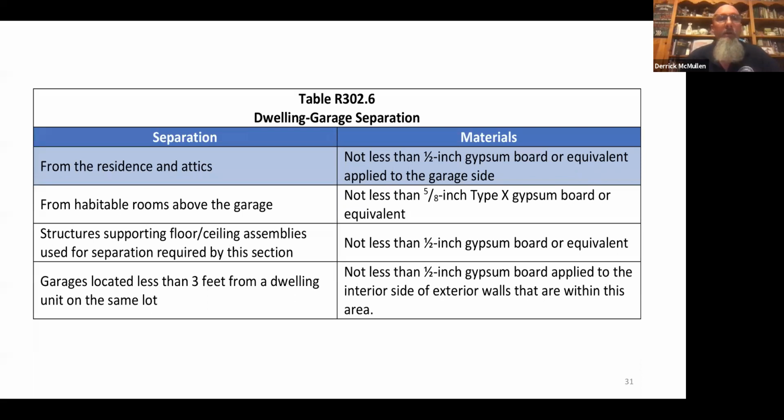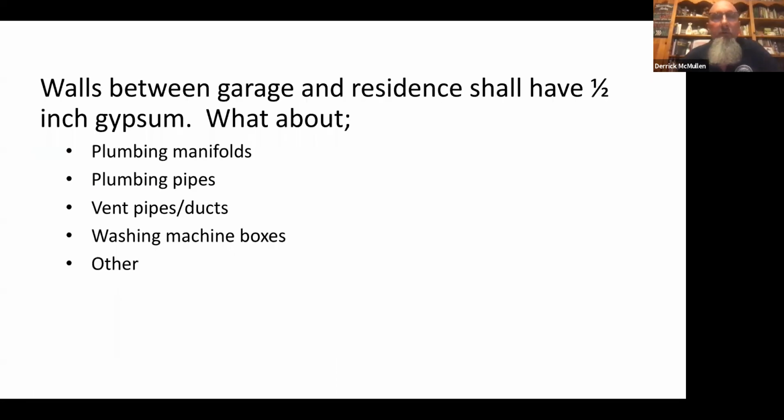From attics, not less than 1/2-inch gypsum board or equivalent applied to the garage side. So if there's attic space above, the ceiling has to have 1/2-inch gypsum. It does not have to be type X if there is attic space above. And that chart will come up several times, so don't think I skipped the other three. Walls between garage and residence shall have 1/2-inch gypsum.